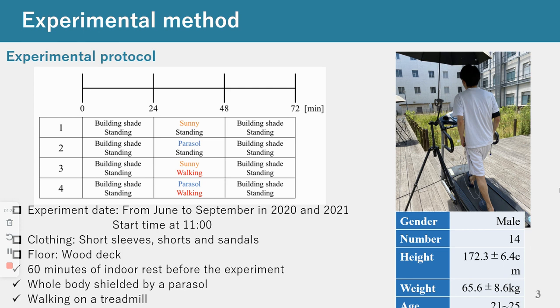before the outdoor experiment, 60 minutes of indoor rest. The whole body is shielded by the parasol, and the walking is on a treadmill. The subjects are all male students, and the number of subjects is 40.